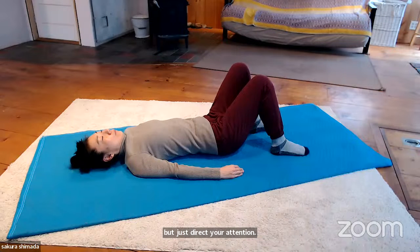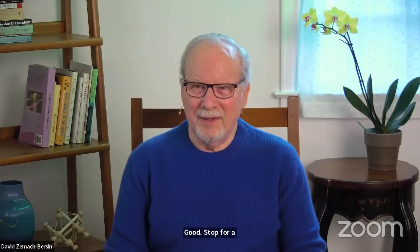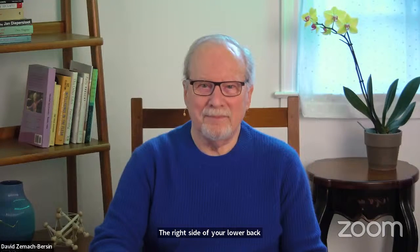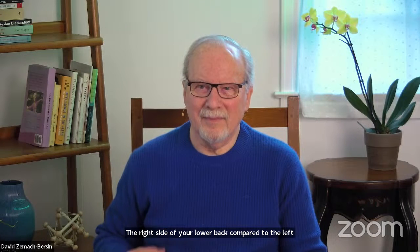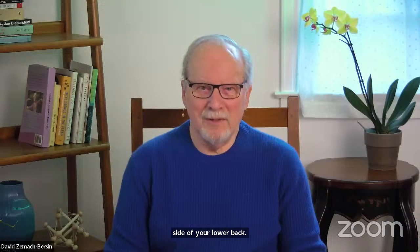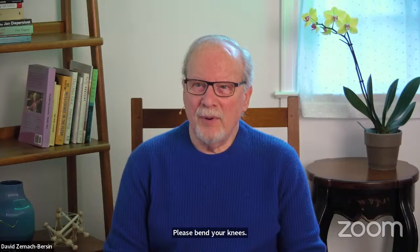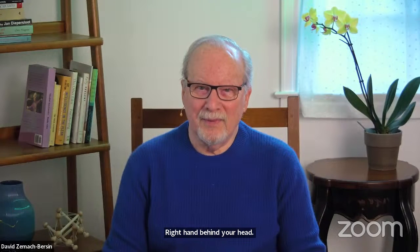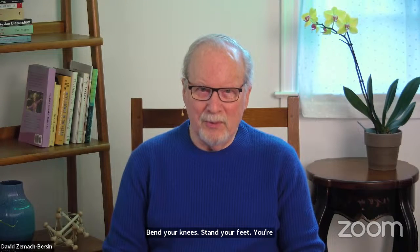Good. Stop for a moment, stretch out your legs, just observe the right side of your lower back compared to the left side of your lower back. Please bend your knees. Put your right hand behind your head. Bend your knees. Stand your feet. Your right elbow toward the ceiling. Take your right elbow with your left hand.